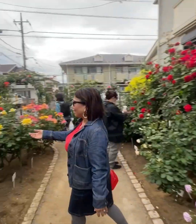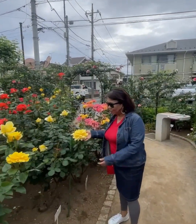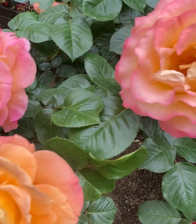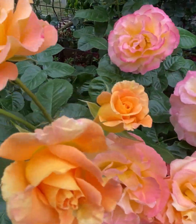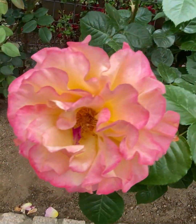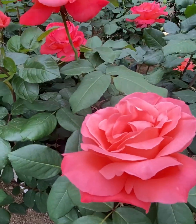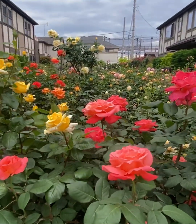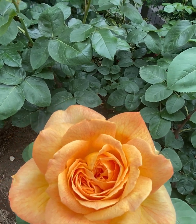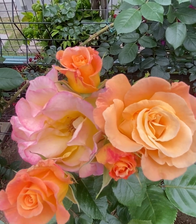So itong valleys na to, this is intended talaga sa mga roses. Yung mga tenants dito at yung mga taong mga nakatira, sila yung mga nag-aalaga ng mga roses. Well guys, just stay tuned at marami pa po tayong makikitang mga roses dito. Ayan, nakaka-inlove sila at maraming mga iba't ibang kulay. So, nakaka-inspired at nakakawalang stress.